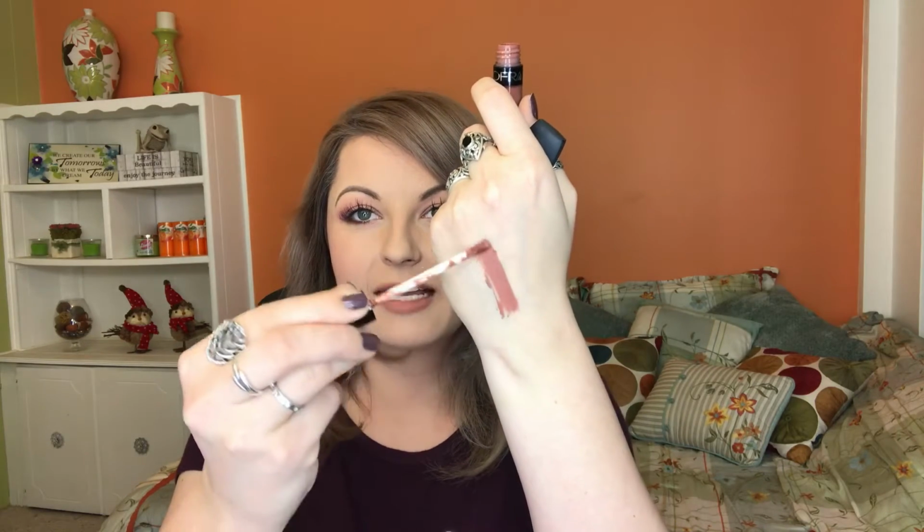This is what it looks like. It's definitely more in the brownish toned family. It's a matte formula, but it's very comfortable, and I just feel like it's a beautiful color for this time of year. Now the next lip product is actually like a rediscovered lip product.